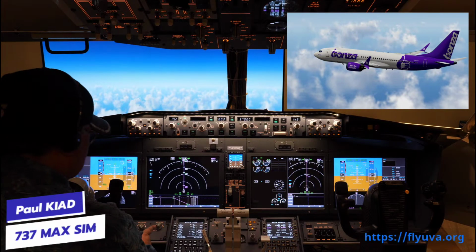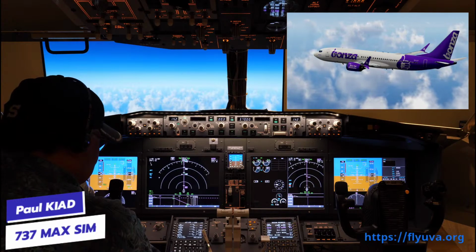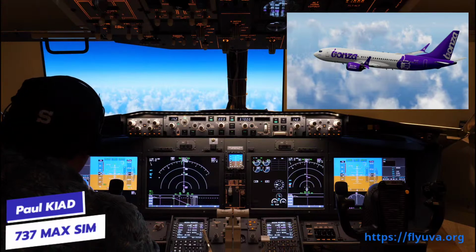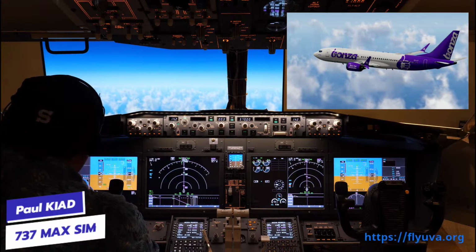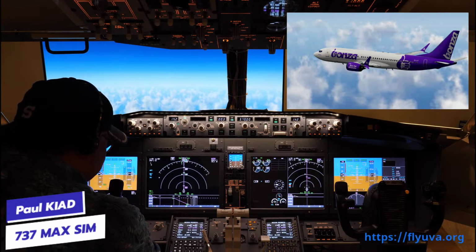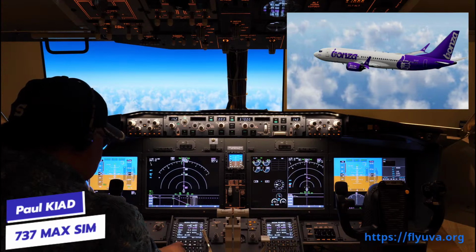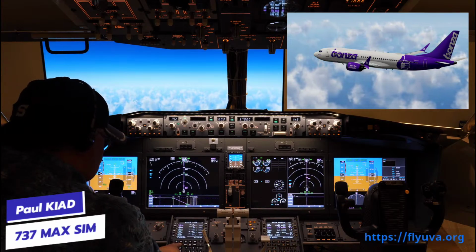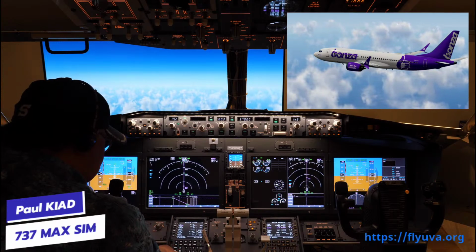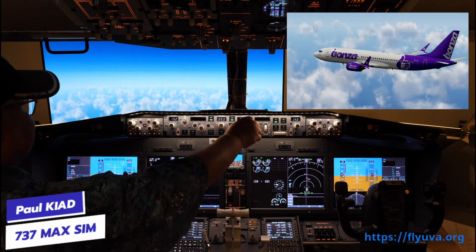Okay, so we are still not that close to top of descent. We have 90 miles to go, and about 12 minutes to go. So that's not so far away, I guess. So given that, really we can go all the way down to the first restriction, which is 2,500. Let's just take it down to 10,000.